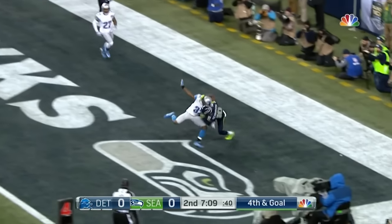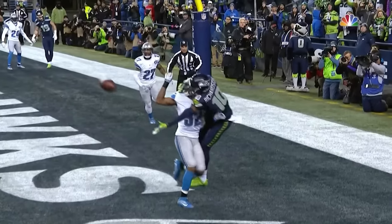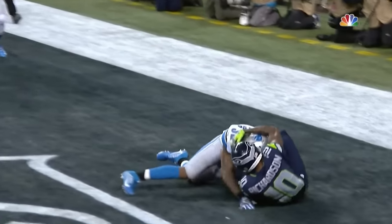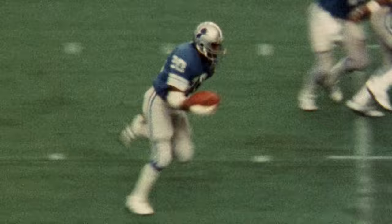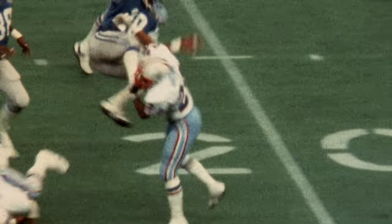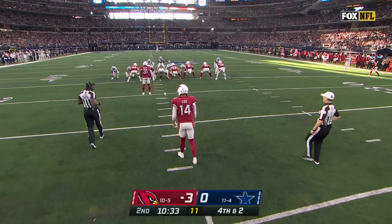Wilson's gonna lob one, and somehow, some way, Paul Richardson comes up with the ball. Cuts upfield. Hurdles over a couple of people. Oh my goodness, did you see that? He hit Steve Brown with what looked like a karate kick. So that's why they marked it 2 yards away.